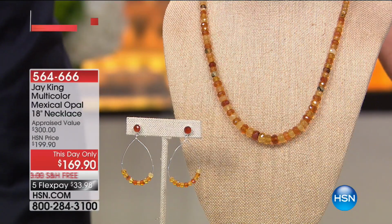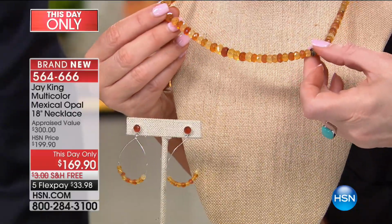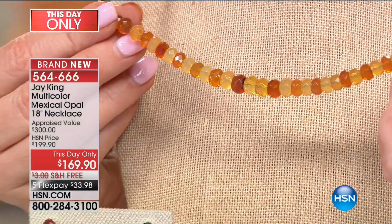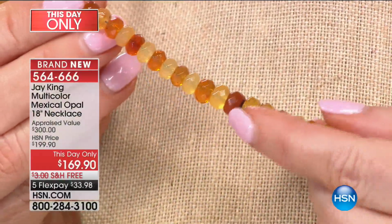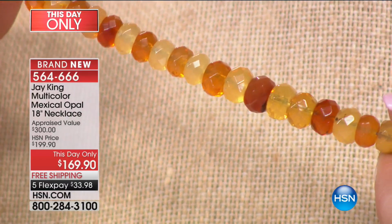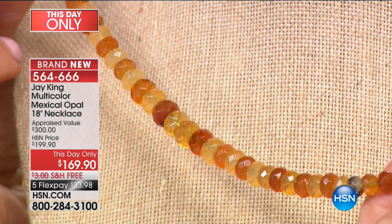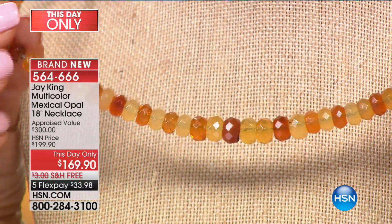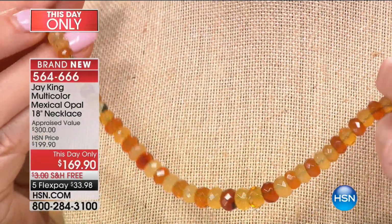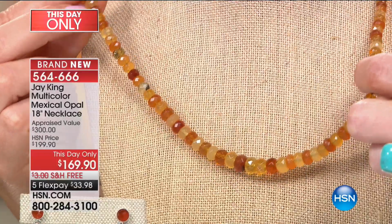You know what they're telling me, last call on it? I gotta show you this. Now this, you're gonna look at this for a second and you're gonna go, it cannot be Mexican fire opal. It can't be, because let's just say we took that one and made a ring. It could be $300, $400, $500. This is all Mexican fire opal. I don't know who they got to appraise that at $300. If you could find them for $300, buy them all day, because a single ring in Mexican fire opal is more than $300.